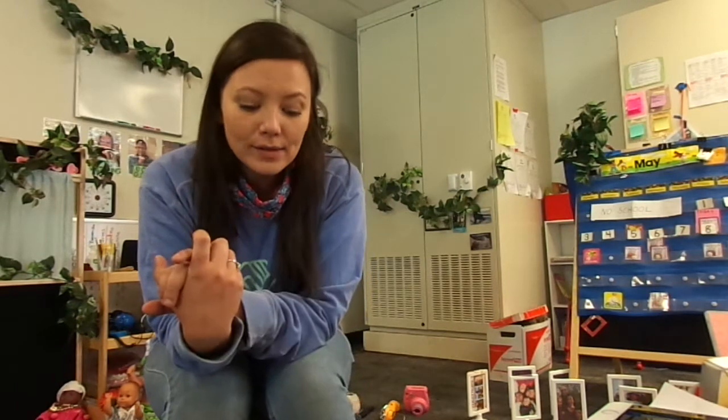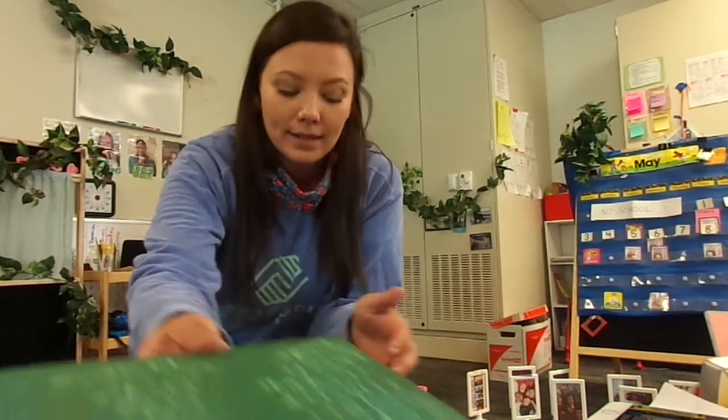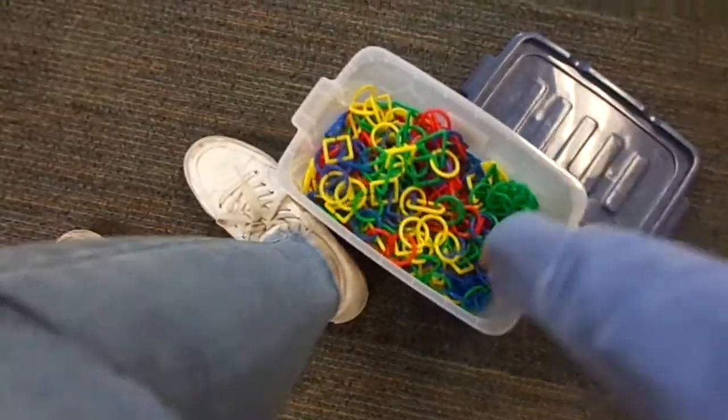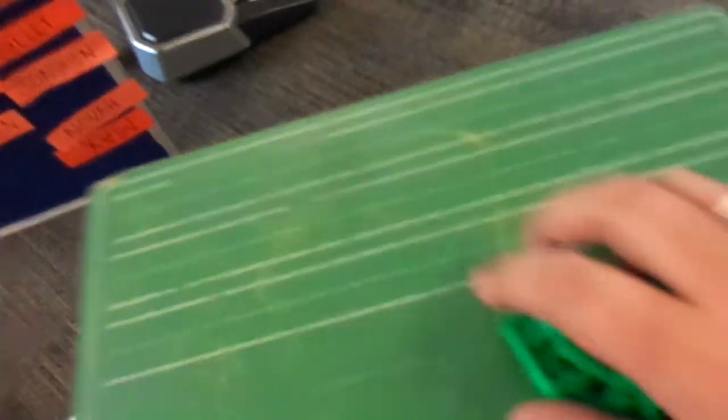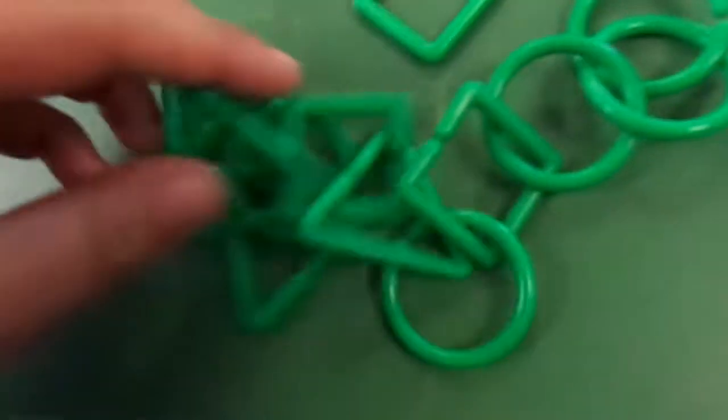So I brought out some linked shapes that you guys love to play with while we are in school. And I want you guys to help me compare them. Compare the different groups of them. So, the first group I'm going to take out are the greens. Whoa, look at all these shapes.